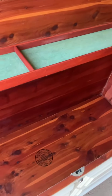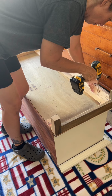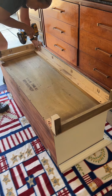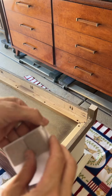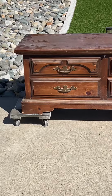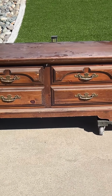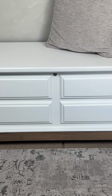Time to attach the base. So I put it on a very soft blanket since that's new paint, and I'm attaching the ends. When I got to the center portion, it was bowed a little bit, and I used a long clamp to pull in the center to make it line up properly. Some felt for the feet, and let's take a quick look back at where this started and where it is now. I love how it turned out.